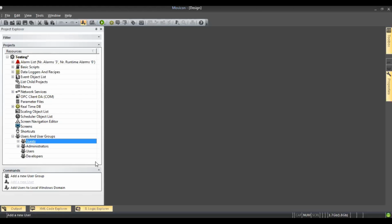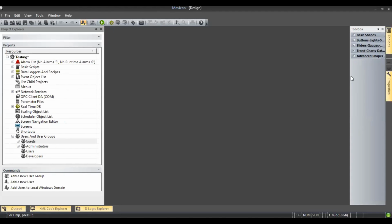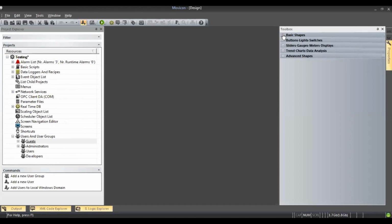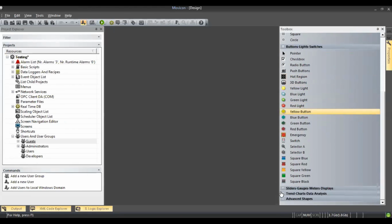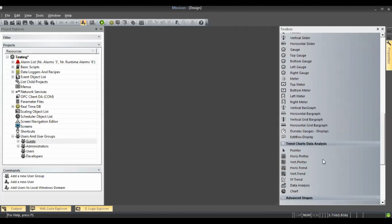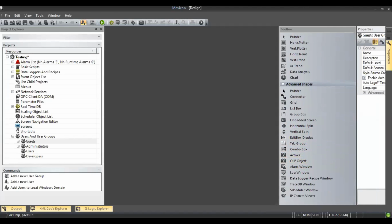The left-hand side is the project explorer, which you can lock as an icon. The right-hand side is the toolbox, where the important files are. Just lock it, and you can see all the tools, like in Paint: all the shapes, industrial lights and buttons, sliders, gauges, trends and data analysis tools. There are also advanced shapes like grid shapes and ActiveX controls.